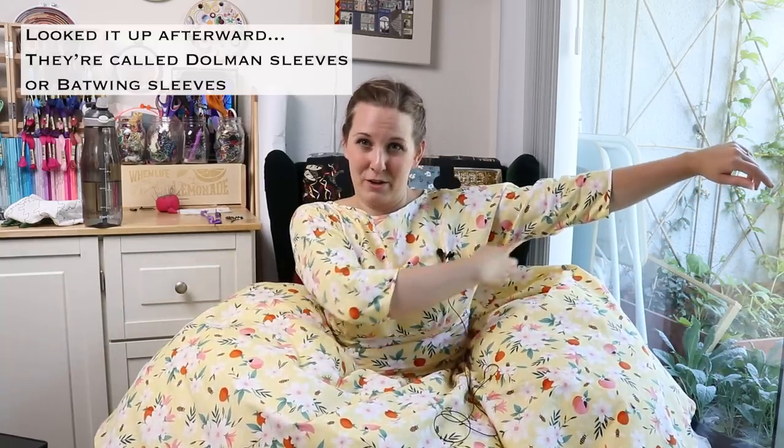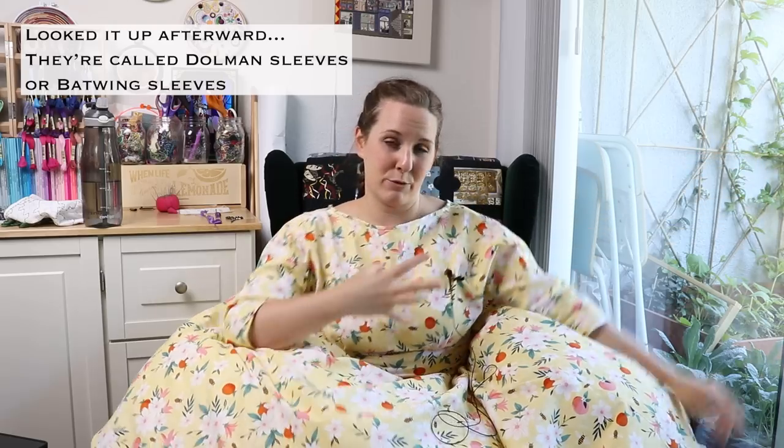My second issue with this dress is these drape sleeve things where you have the line right here instead of a separate piece for the sleeve.